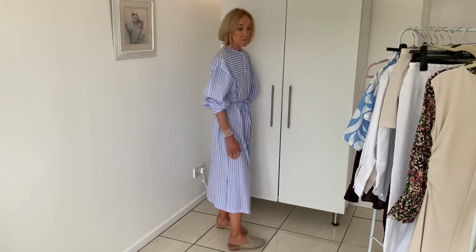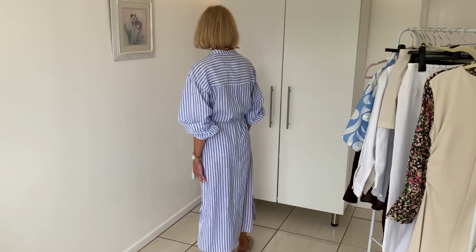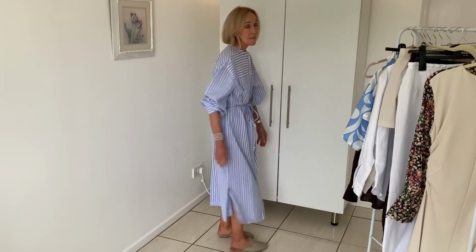It's just absolutely beautiful. The tie here gives an element of beach to it. You can easily swap this up for a lovely tan belt, a nice thin belt. It gives you versatility and gives you some options. This dress is absolutely beautiful. Show you the back again. It's just lovely. Links to everything will be below. Total winner from me.